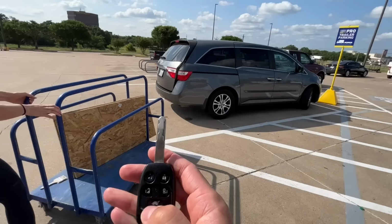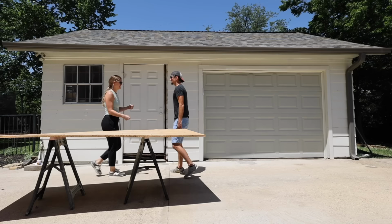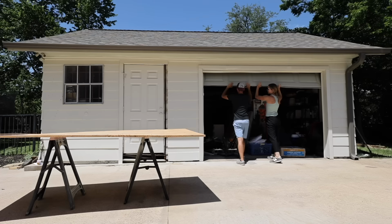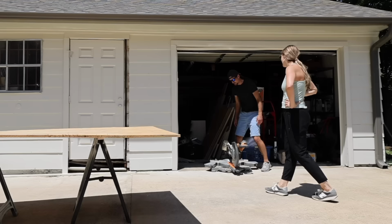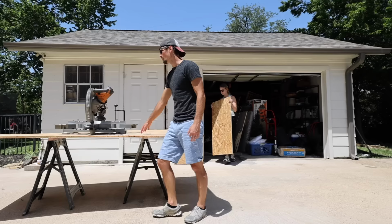Fastest Lowe's trip ever. Once we got back from Lowe's, it was time to set up the tools and get started. And I even tried to teach Andrea some dance moves, but she wasn't having it. You're so bad at this. I am not a synchronized swimmer. I'm a swimmer, man. You again! Yeah! Well, it looks like you lose again.